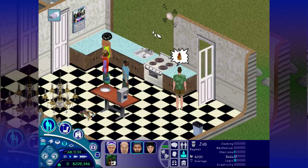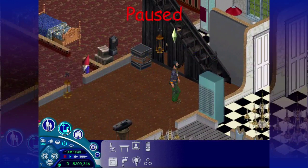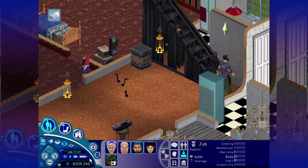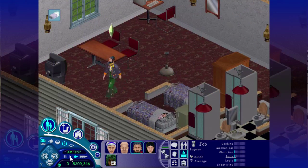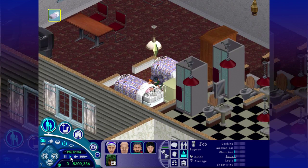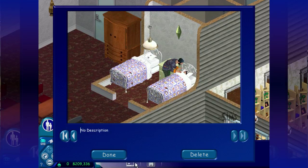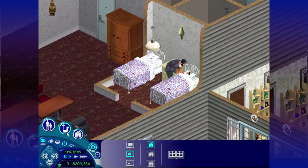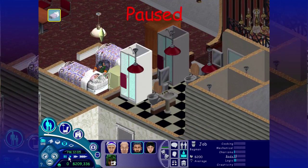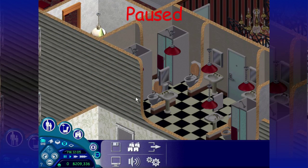Okay, there we go. Oh, he's gonna tuck his daughter in. Aw, let's take a picture of that. Okay, I think that's a good note to save this lot and move on. I might have to edit this. I'll probably have to split this or edit it or something.